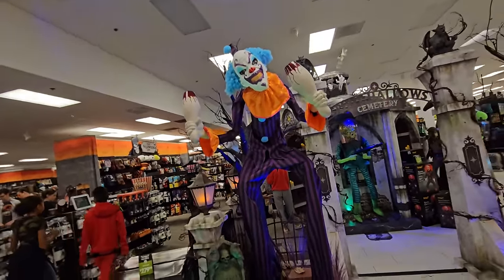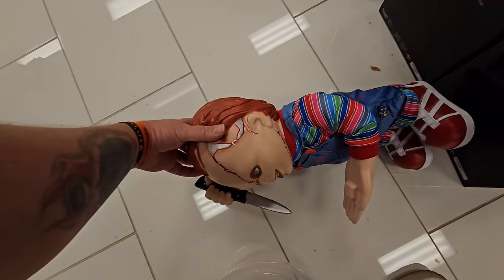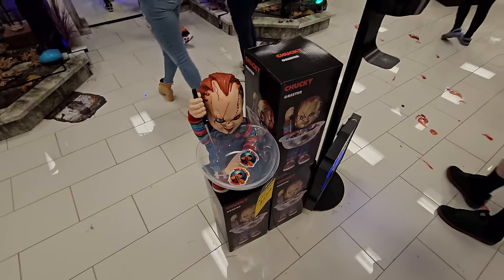It's not too chaotic, but there's a little bit of chaos going on. And I just knocked over Chucky. Holy crap. Come here, Chucky. Let's set you back up here. There you go. Let's give you a couple stickers for the inconvenience.